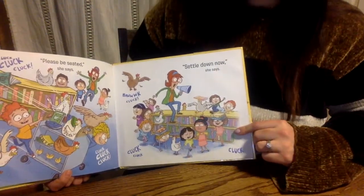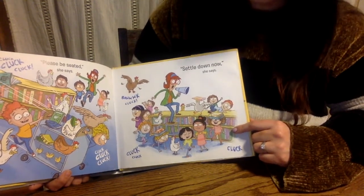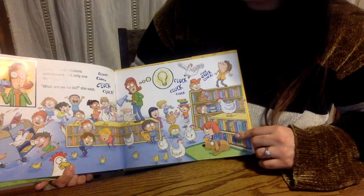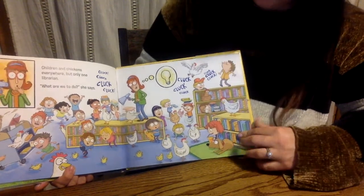Please be seated, she says. Settle down now, she says. Children and chickens everywhere, but only one librarian. What are we to do? she says. Cluck, cluck, cluck, say the chickens.